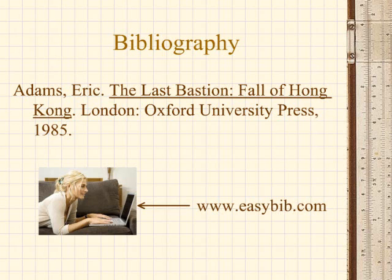Keep in mind that bibliography format varies depending on the source. There are different formats for journals, magazines, newspapers, online sources, and pretty much every type of material you can get your hands on. So make sure you're using the proper format when you are creating your bibliography.